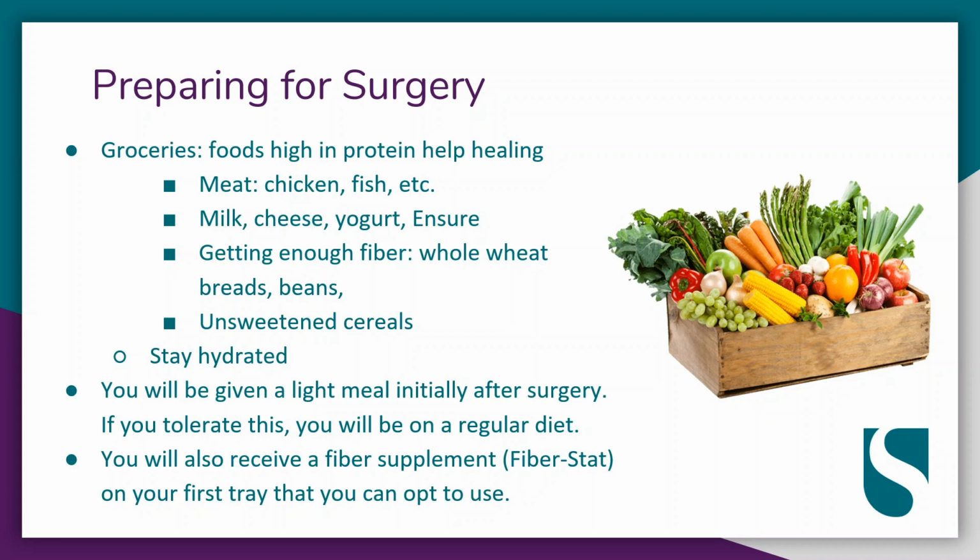You will be given a light meal when you come up after surgery. As long as you can tolerate that, we will allow you to have regular meals after that. And you will notice that you'll get a fiber supplement on your trays during your stay. And this helps with keeping your bowels regular.